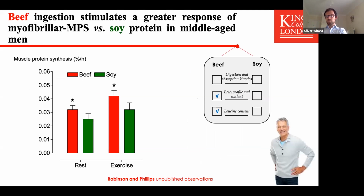Two other studies provide a direct comparison between animal and plant-based proteins in terms of stimulating muscle protein synthesis in older adults. This first slide shows data from an unpublished study, again from Stu Phillips' lab, which compared the acute postprandial response of myofibrillar protein synthesis. So these are the muscle proteins, actin, myosin, tropomyosin, that are responsible for changes in muscle mass, the contractile proteins.